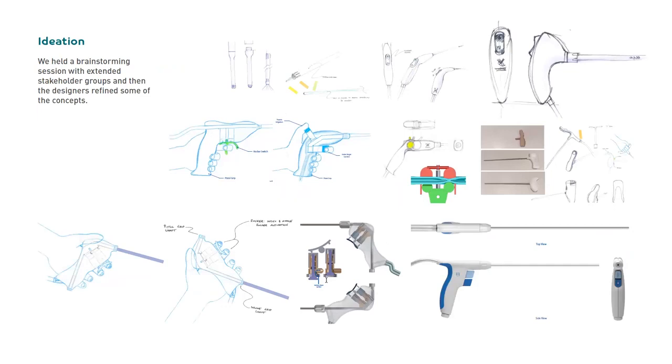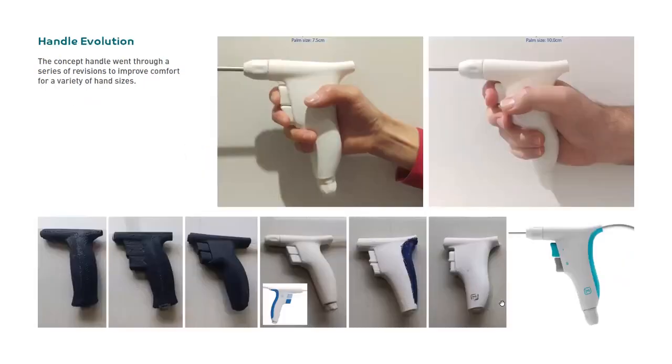Okay, here's some cool sketches. We did brainstorming sessions and the designers went away and refined things. Our engineers worked on some mechanisms, and we landed in this concept at the bottom here, where we had a dual grip design. And then we worked on refining the handle for different hand sizes.